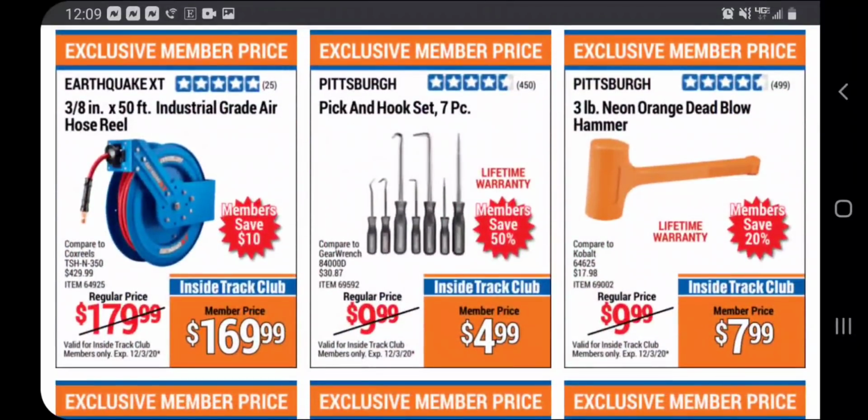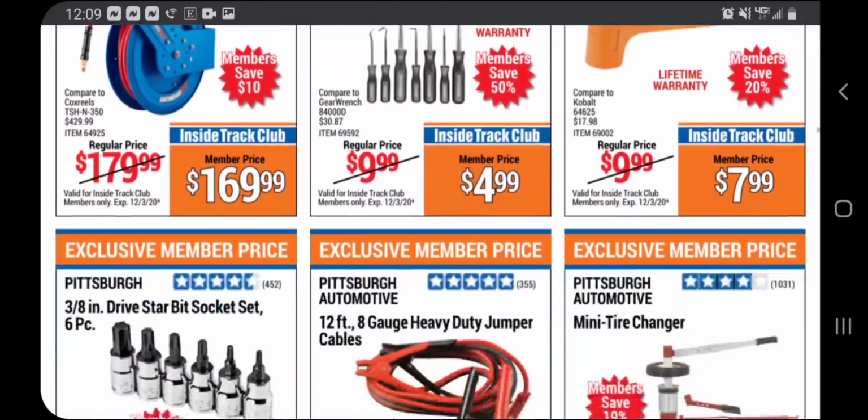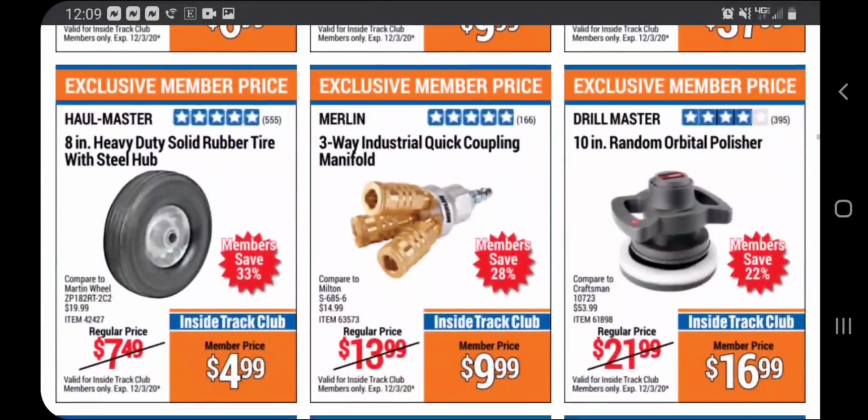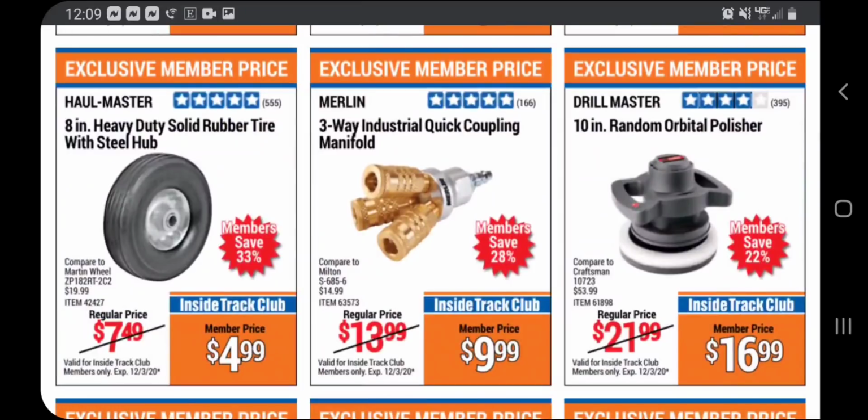Highly recommend the hook and pick set. That comes with the larger picks. I've loved them, and it's almost 50% off. As well as looking at the dead blow. You know I love the dead blow. It made one of my top 5 hand tools from Harbor Freight. And you got to see my little Mariachi Samba in that video. So if you haven't seen it, I think it's one of the best I've done. I do like this little 3-way coupling.